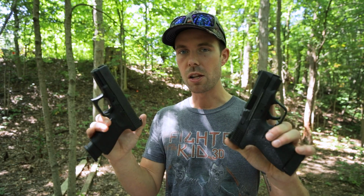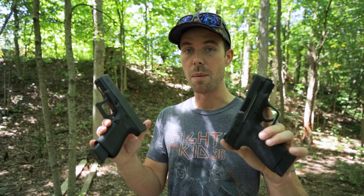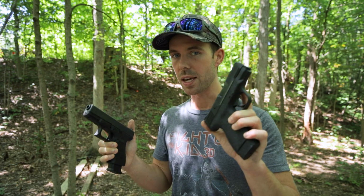But the $500 to $600 price range is probably the most common, especially for the modern polymer frame pistols like the Glock or the M&Ps and stuff like that. There's dozens of different guns that sit in that price range, but I hear from people sometimes who say they can't afford to spend $500 or $600 on a pistol, so that's where something like the Hi-Point could come in.